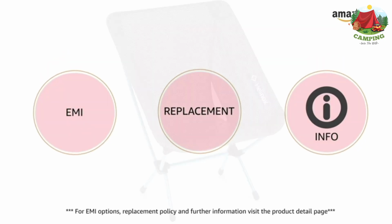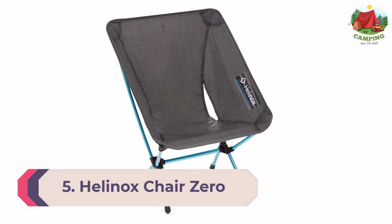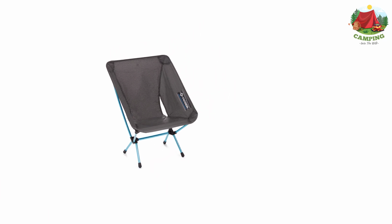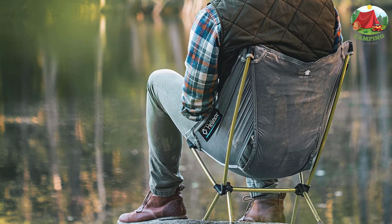Number 5. Helinox Chair Zero. If portability is important to you, the Helinox Chair Zero is one of the best options on the market. It only weighs a pound, and it folds up into a stuff sack about the size of a water bottle. We even take ours on backpacking trips when comfort is a priority.